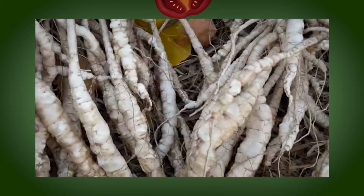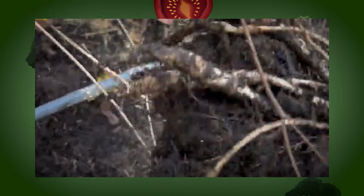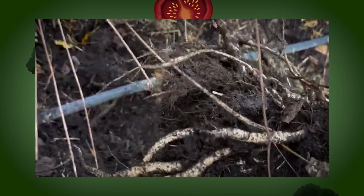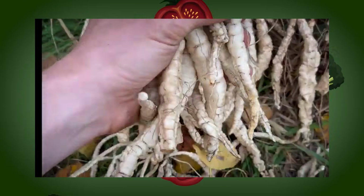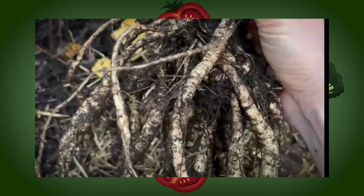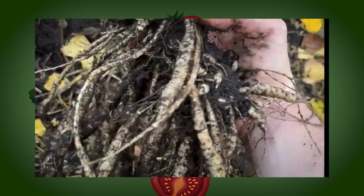Skirret. These roots look like something that escaped from a nightmare: white, forked, and worm-like, growing in tangled clusters that made harvesting feel like excavating something that should stay buried. Skirret was a medieval European crop that occasionally showed up in American gardens through heirloom enthusiasts or historical garden reconstructions. The plant produced umbels of white flowers similar to carrots or parsnips, but underground was where things got weird.